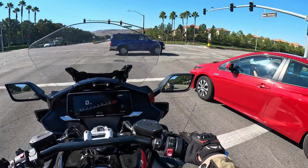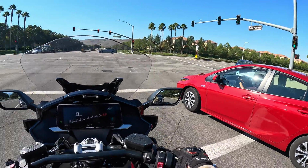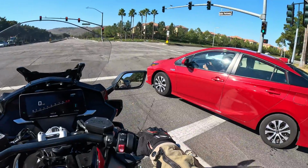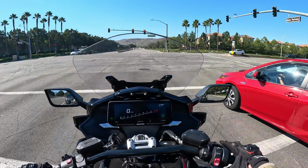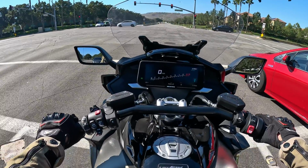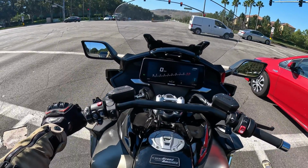I do think it's important for you all watching, if you're maybe not familiar with these larger touring type motorcycles, you really got to be aware of the weight and how it does take away a little bit from the experience of motorcycling.